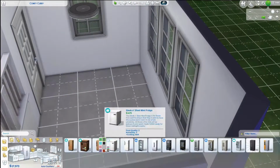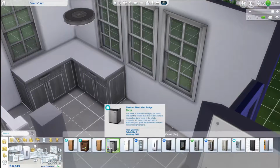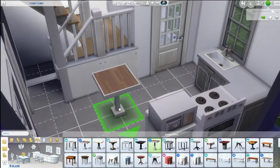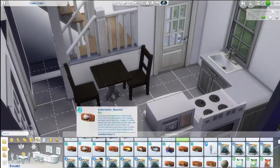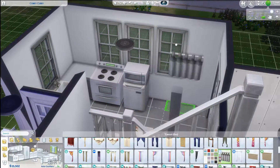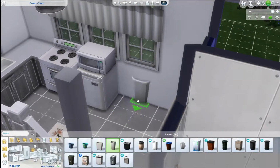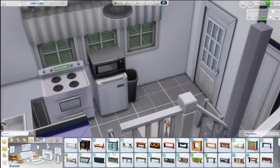So in this build, I believe that I used a mini fridge instead of a full-size fridge, because now that we have the mini fridges, I was like, I can use a mini fridge in this kitchen. So I used a mini fridge and I put the microwave on top because I just think that's a cool addition. I think I may get a chair in next to the door, but I'm not sure if I did or not. When you're making tiny homes, move objects is going to be your best friend, because then you can slide things over. You don't have to have them to the grid.